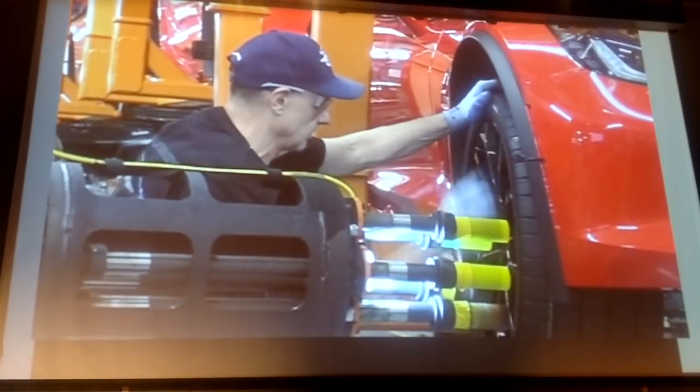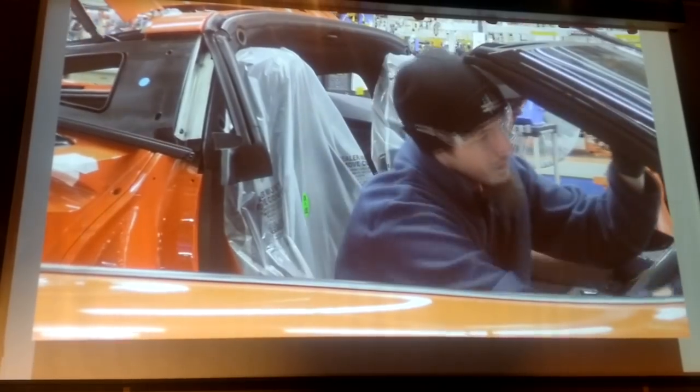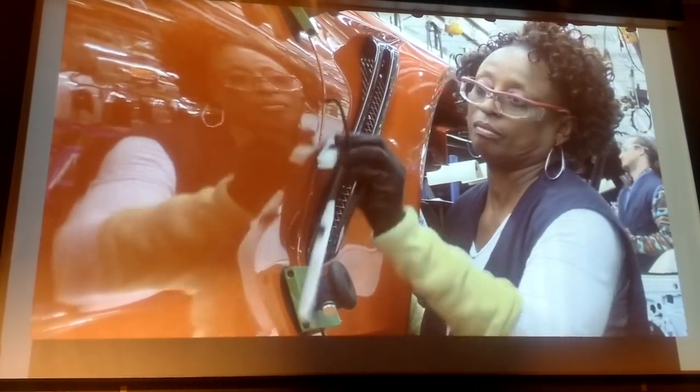You'll notice in the assembly area, everybody's wearing a sleeve. That's specifically to help reduce any mutilation. We have a belt, we have a ribbon. Obviously, these things can damage the car if you don't protect against them. So you'll see all the operators wearing these.